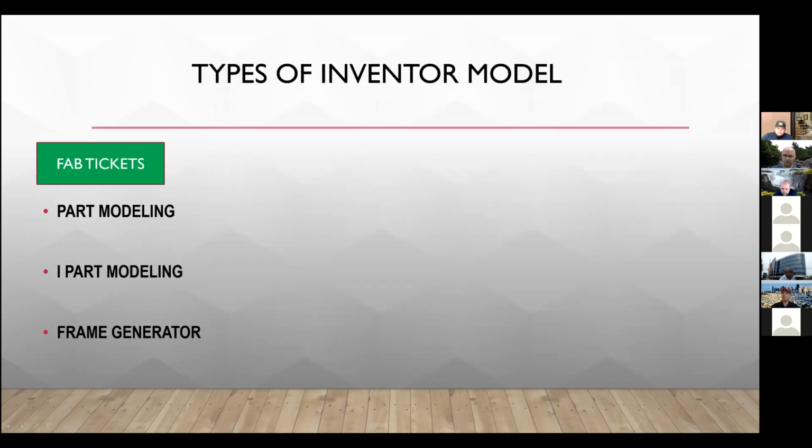Okay, types of Inventor model. There are 3 different types of modeling that we do. Fabrication tickets are created in Inventor. It can accurately represent our fabs that the vendors can study and use for their fabrication. There are 3 different types of Inventor model.